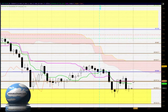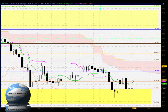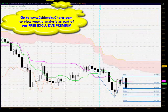1577 is strong resistance. We have the Kijun-sen trading at that level and the Tenkan-sen trading just below that level around 1572. So resistance is very solid and will be a very strong barrier to this market trading higher. But by the same token, we have an even stronger barrier down below, extending all the way down to 1523, a very strong level of support. So a lot of indecision in this market.